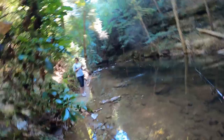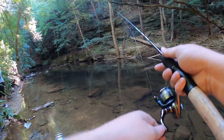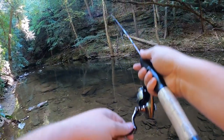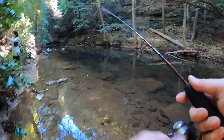Got it? Heck yeah. Don't let him back in the water. Get him up. We need to identify him, see what he is. And Stephanie's got the first fish of the day. I just missed one. I had one throw my rod over double right here. Daddy, I got a fish. I want to see what he is, if he's what we're after.